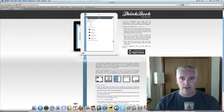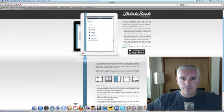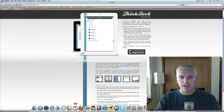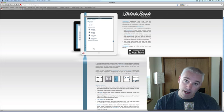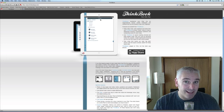The first one, Thinkbook. Now this one is a play on a notebook app, but as you can see right up here, it's got the white iPad, might I say, pretty nice, looks good. And you can see here where you can take notes. The whole premise of this idea is a nice, clean interface. As you can tell, it's not crowded, it's not full of junk, and quite frankly, it looks really nice.